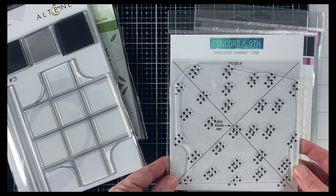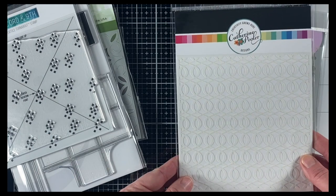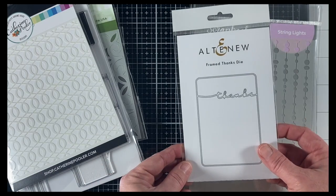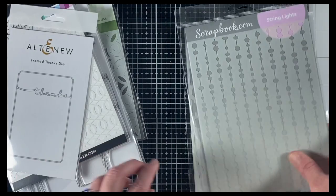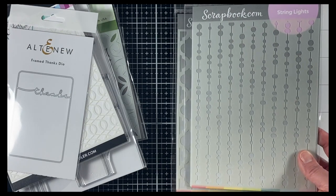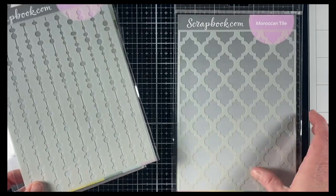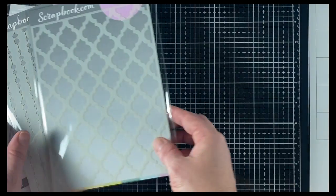This is Concord and 9th, their lovely Lattice Turnabout. I haven't played with their Turnabouts yet, but I have a couple of them and I have some ideas with those as well. And then that was Catherine Pooler Designs in the Kitchen Collection, the Loop Braid stencil. And that was the Altenew Framed Thanks die cut. And then this is the scrapbook.com String Lights stencil and the Moroccan stencil or tile stencil. Both of those I thought were really cute.